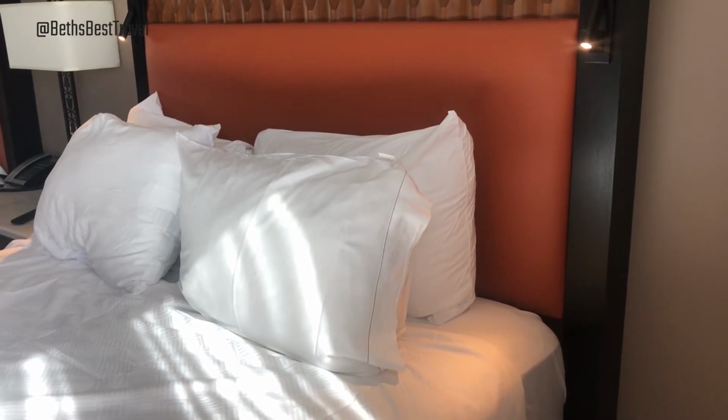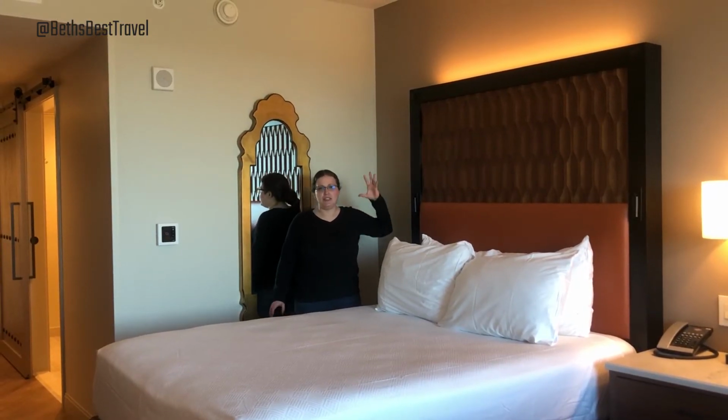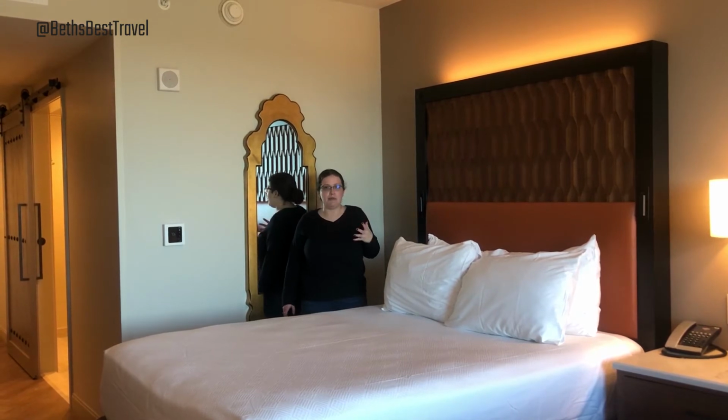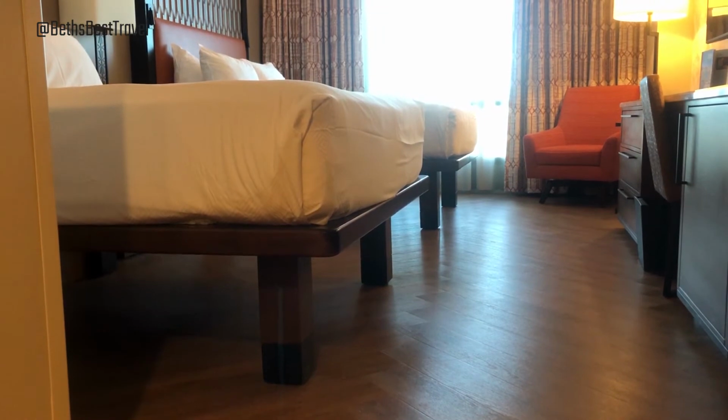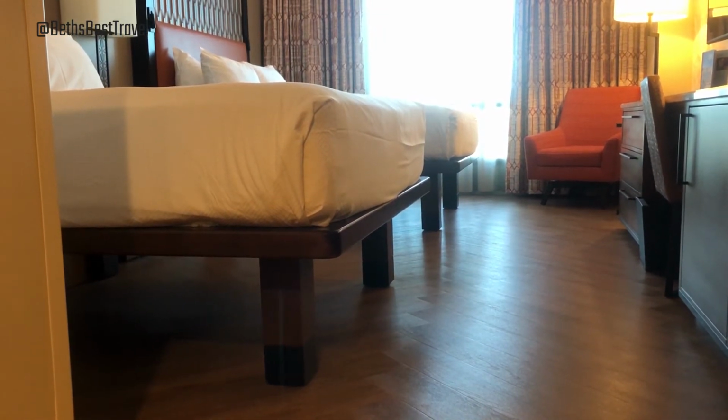I enjoy the headboard here, the uplighting. It's just a very modern, contemporary look, which I personally happen to enjoy. These beds look super comfortable. Very excited to sleep on those tonight.